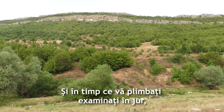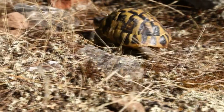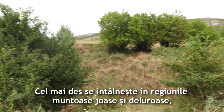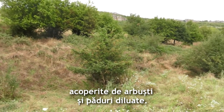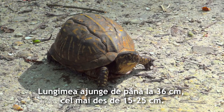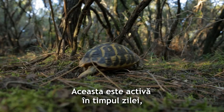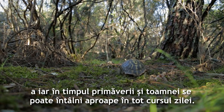And as you walk around, watch out, because you may see the Hermann's tortoise. It's protected in the Bulgarian Red Book. Most often you can find it in low mountainous and hilly areas, overgrown with shrubs and low sparse forests. They reach 36 centimeters in length, but usually 15 to 25 centimeters. It is active during the day, and in the spring and the autumn it may be seen almost all day.